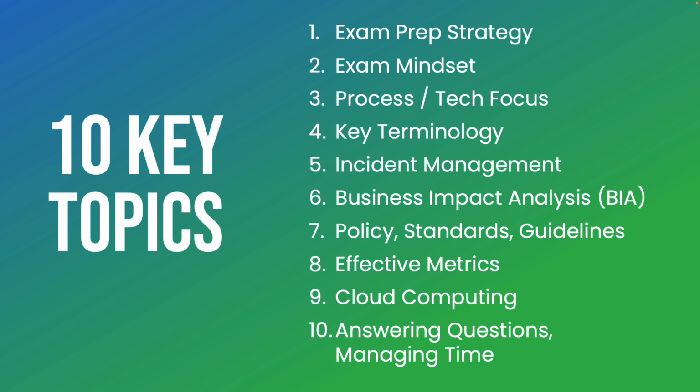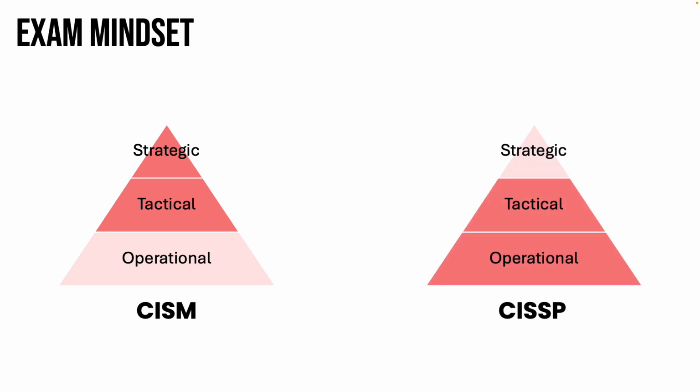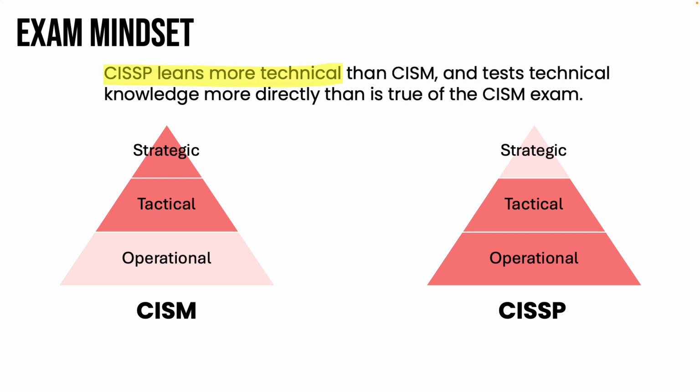Good question. So let's talk about the exam mindset. Now, I mentioned this is a leadership exam. You need to be thinking like a security leader. Let me explain a bit more about what that means. So in terms of mindset, the CISM exam really trends toward the tactical and strategic in terms of your leadership focus, where if we were to compare that to the CISSP exam, it's a bit more tactical and operational. It is a security leader exam, but the CISSP leans more technical than CISM, and it tests technical knowledge more directly than is true of the CISM.